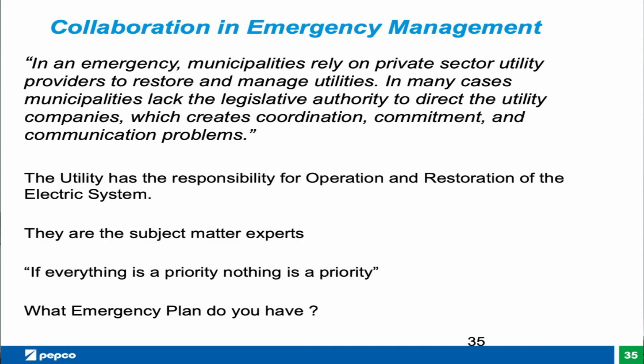Collaboration in emergency management. As the quote here says, in an emergency, municipalities rely on private sector utility providers to restore and manage utilities. In many cases, municipalities lack the legislative authority to direct the utility companies, which creates coordination, commitment, and communication problems.